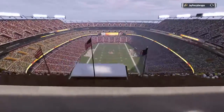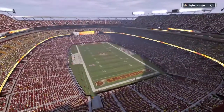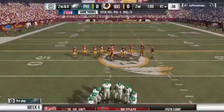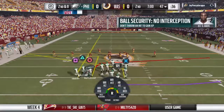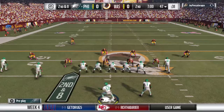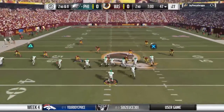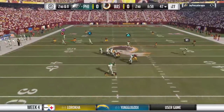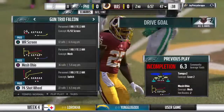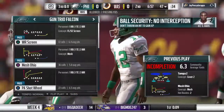Back live with Charles Davis. I'm Brandon Gaudin. It's the Eagles with the ball here to begin quarter number 2. They've got a 2nd down and 8 to start things out. Out of the gun, they'll look to throw. And the hit jarred it loose. It's incomplete.